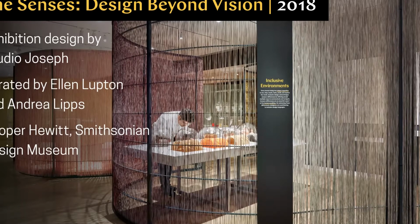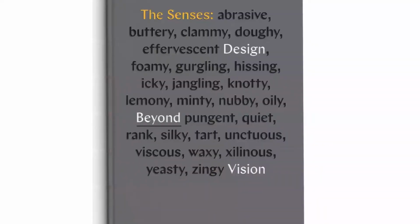So I did this exhibition with my colleague, Andrea Lips, who's another amazing curator of contemporary design at Cooper Hewitt. And the installation is designed by Studio Joseph and really brought the exhibition to life. So you'll see some installation photographs where there are these incredible curving walls made out of loose thread and woven thread, so you could literally run your fingers through the walls.